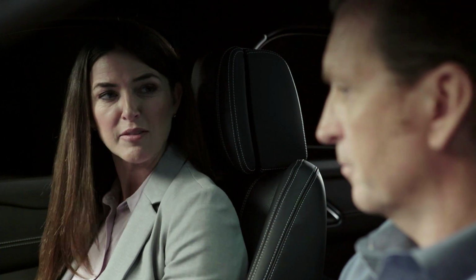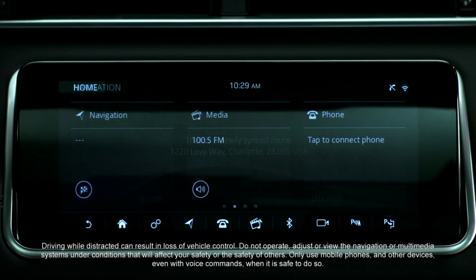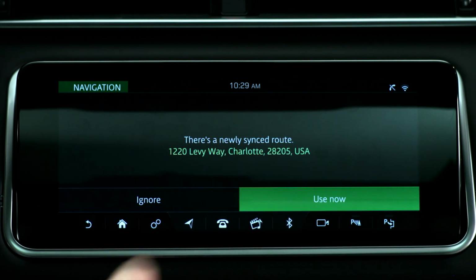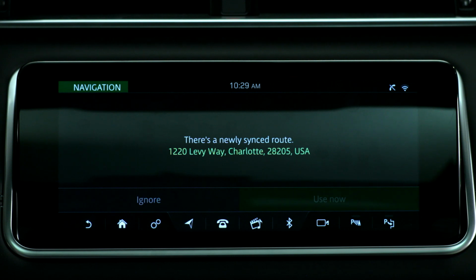So let's go ahead and open the navigation. And there, is that your destination? Oh, that's genius. Use it now. And we're on our way.